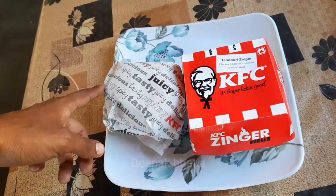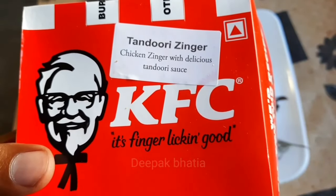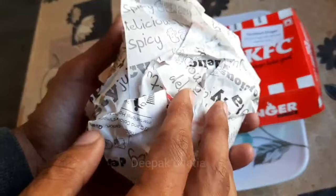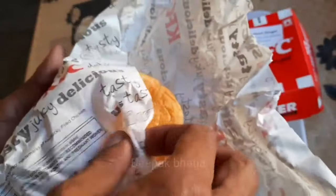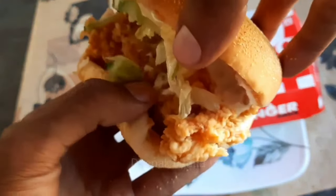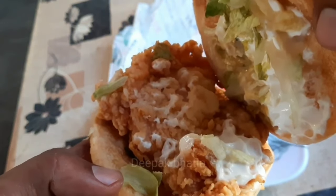KFC classic chicken zinger and tandoori zinger. Chicken zinger with delicious tandoori sauce. Classic chicken zinger. Chicken sauces and some veggies.